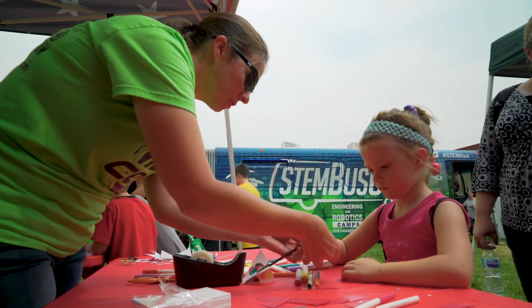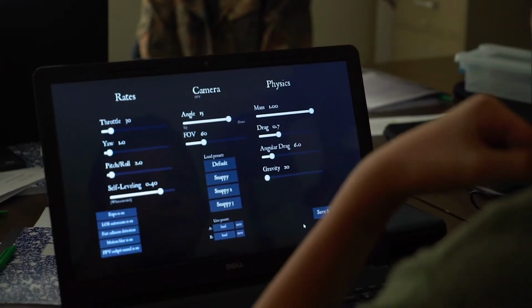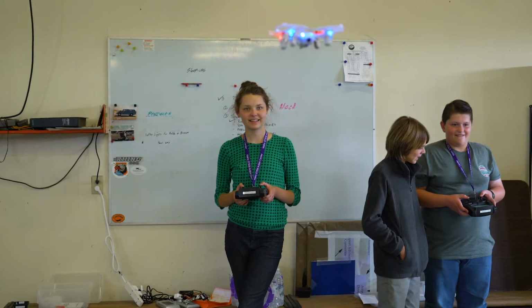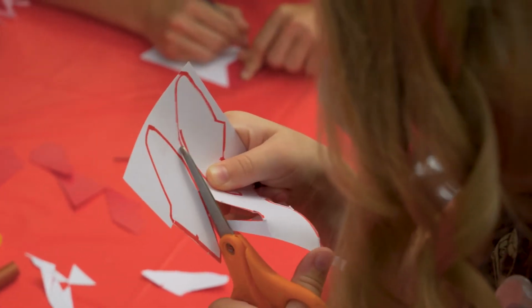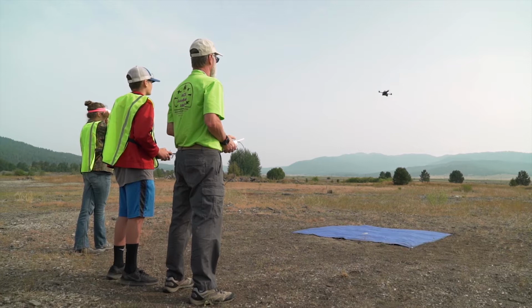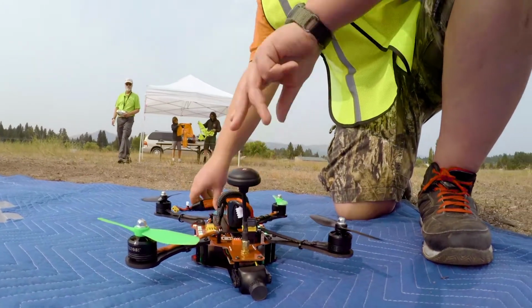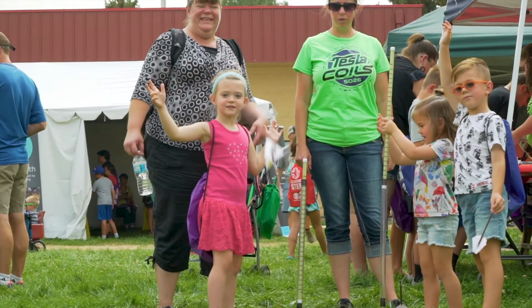Idaho youth are learning about science, technology, engineering, and math through fun, hands-on activities offered by the University of Idaho Extension 4-H Youth Development. From straw rockets to robotics and aerodynamics to drones, 4-H is preparing Idaho's next generation to solve tomorrow's problems.